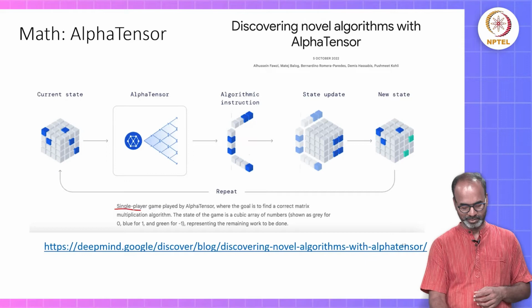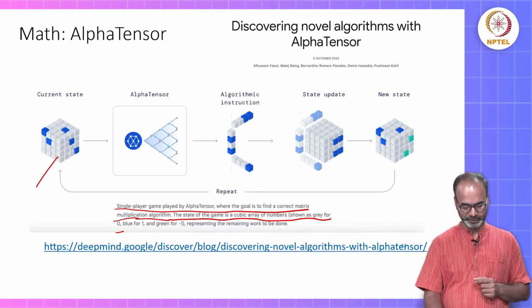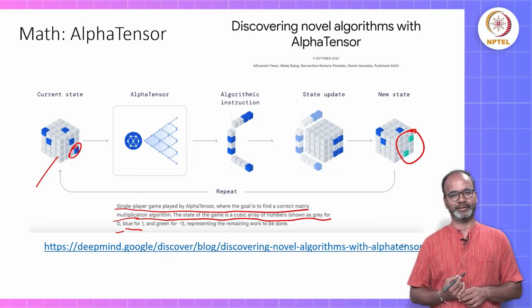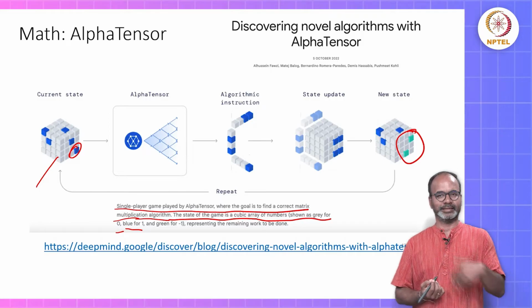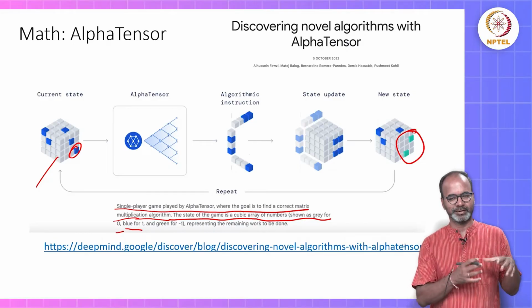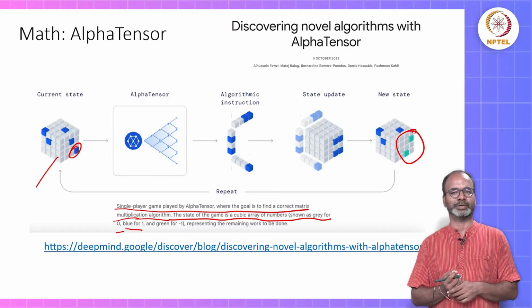So this is a single player game played by AlphaTensor, where the goal is to find the correct matrix multiplication algorithm. The state of the game is a cubic array of numbers shown as gray for 0, blue for 1, and green for -1. It is trying to solve, trying to say what should be the next state, and it keeps updating the state, and finally arrives at the solution. And one can track the approach that it took for solving this problem. And from there, is it possible to actually generate new methods for solving a problem?